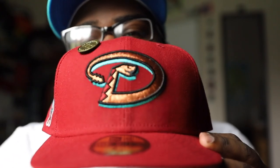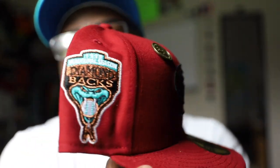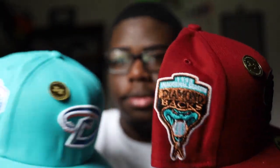We got another Hat Club. Diamondbacks. Let's go. Hat Club pin with the inaugural season patch. Man, inaugural season patches go too crazy, bro. Too crazy.